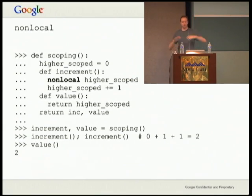So now you can declare a variable as either global or nonlocal, and this way you can make sure you can actually mutate objects at the correct scope level that you care about. So in this example, for instance, by declaring higher_scoped as nonlocal, that variable in the top level function can actually be mutated in the closure and properly do what you would expect. So basically, closures are no longer read-only for the captured variables. It's now read or write.